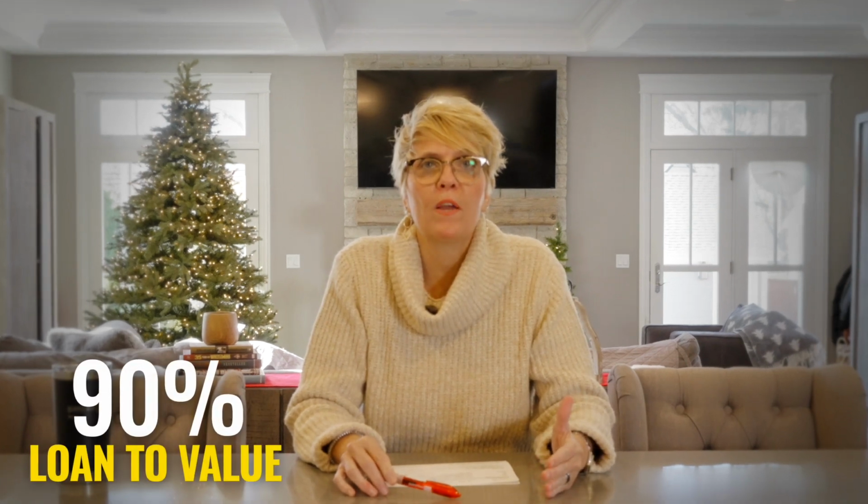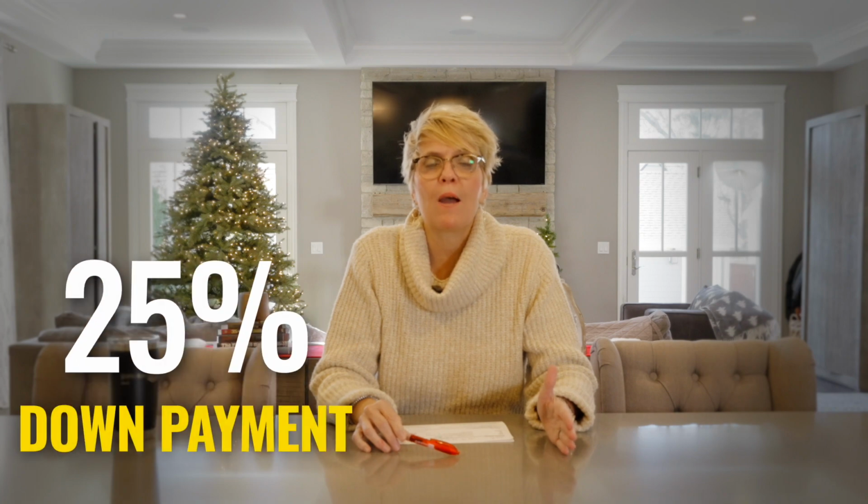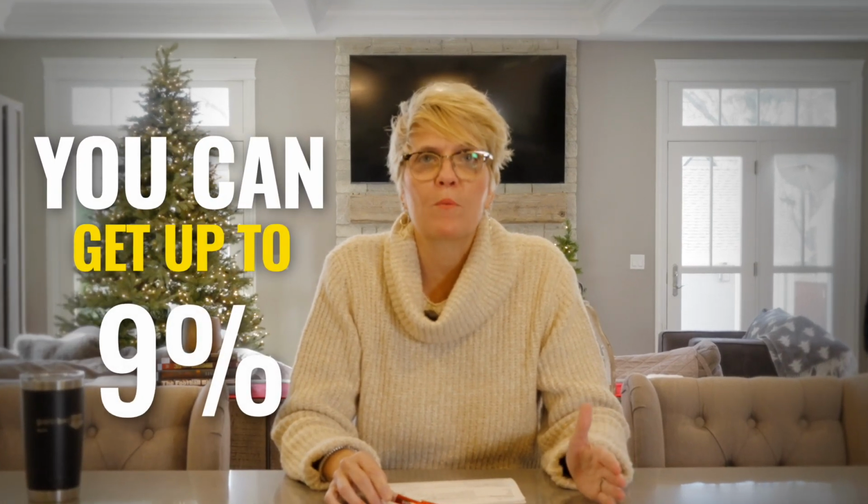If you're doing greater than 90% of your loan to value, it's 3% for a conventional loan. If you're doing 75.01% to 90%, you can get up to 6% of the purchase price as a credit. And anything greater than 25% down, you can get up to 9% of the purchase price.